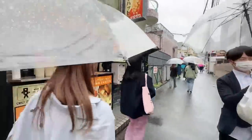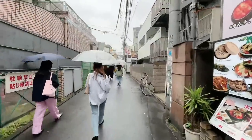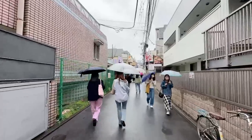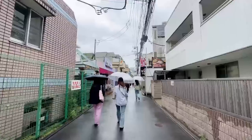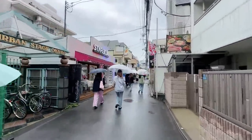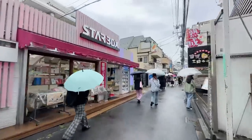So I'm already way off of that map I showed you. Like, I decided I'm not going to Shinjuku. I'm gonna stay right here. I think the Oedo line might even connect up close to here. I think there's a Higashi Shinjuku. But the rain is starting to come down a little bit more here. Another cosmetic shop.